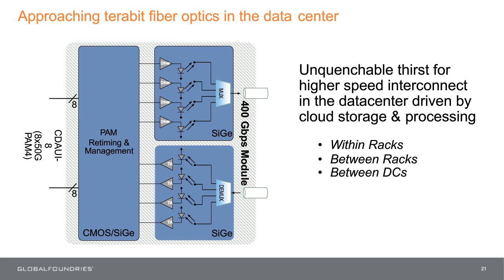So the final area I'm going to talk about today, and I'm conscious that I'm using up time real quick. I think we've probably only got 10 minutes left, so it should still leave some time for some questions. But the final area I want to talk about today is optical communications.